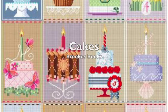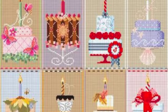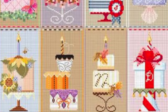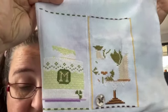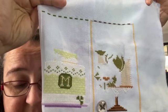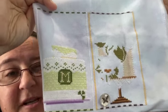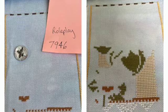I then also had to pull out, for the sunflower prompt, the Brooke's Books cakes, which looks like this. Check out those sunflowers, and how cool is it that the cake I was actually working on is the one with sunflowers. So I got a lot of work done, 539 stitches on that cake. I didn't get to the actual sunflower, but I got the sunflower leaves done.